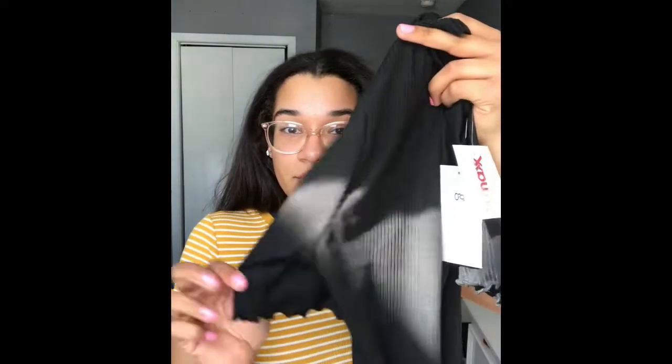Oh my gosh. It just adds a little bit more flavor to the shirt, you feel me? Because without these ruffles, it would just be a plain black shirt. But with the ruffles on it, it's just like, oh, it's a black shirt with ruffles. You know? Is it just me? Okay.